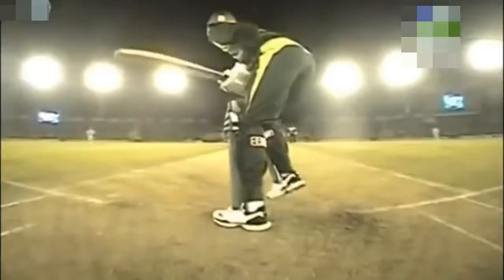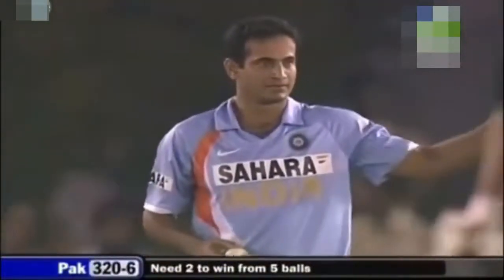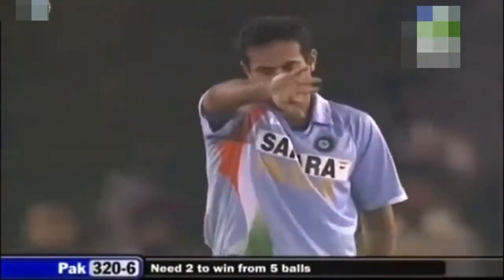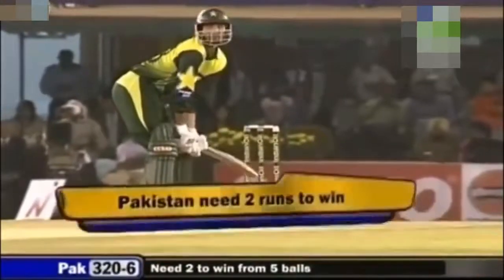It's a full toss. Touché. Goodness gracious me. Obviously tried the yorker first ball. That's a gift. And that's the game, I reckon. Big miracle needed from here for India.